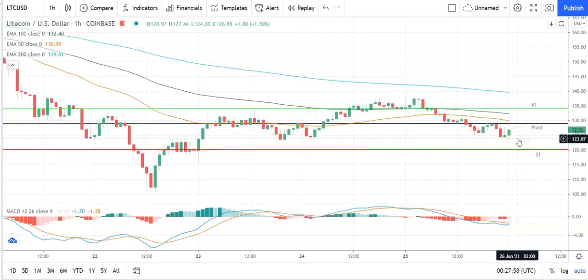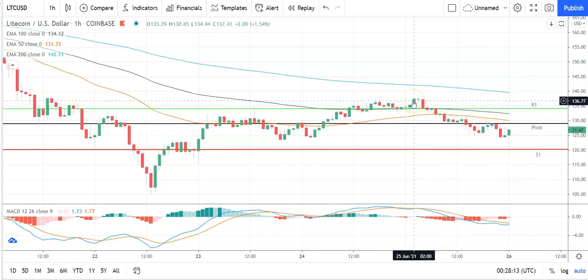Litecoin against US dollar, bullish start to the day. Going to need to see Litecoin move through the pivot at 129 to take a run at the first major resistance level sitting at 134. Support is going to be needed to break back through to 130, so barring an extended rally on the day, expect that first major resistance level and yesterday's high at 138.45 to cap any upside.